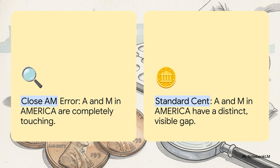Consider the 1992 and 1992D pennies. The mint accidentally used a proof reverse die for regular circulation coins. On a standard 1992 penny, the A and M in the word America on the back have a distinct, visible gap. But on the error version, the close AM, they are completely touching. A literal microscopic lack of space can be worth $300 to $3,000 for the Philadelphia strikes without a mint mark, and up to $10,000 or more for the Denver ones.